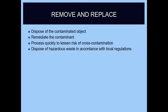So the strategies: remove and replace. This is the most desirable, right? The safest thing to do is to just get rid of the hazard. However, it's not often possible in museum collections, right? It's in your collection because it's important. You can't just pitch it because it might be dangerous. But ideally, you could dispose of the contaminated object. How do you dispose of it? Well, it depends on what you're disposing of.